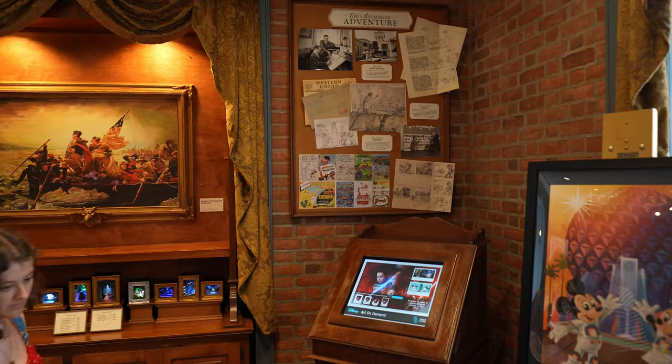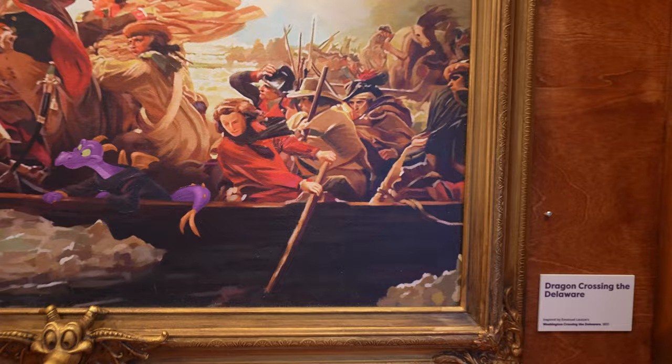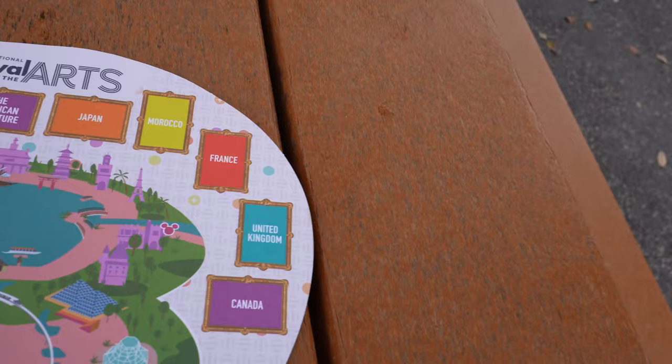But it's like right over here. It's the dragon crossing the Delaware. Yeah, that one's pretty cool, yes. And there you go with the Figment right there. Pretty awesome, you got George Washington, and Figment's right there helping guide the way. Go Figment, go. Apparently, George Washington had imagination as well. All right, American Adventure.